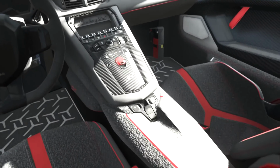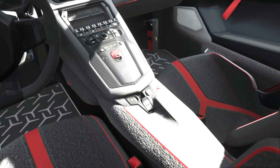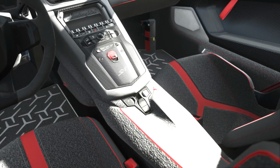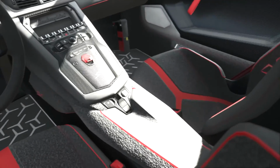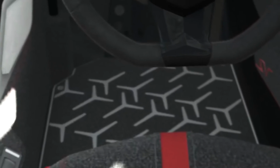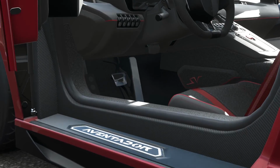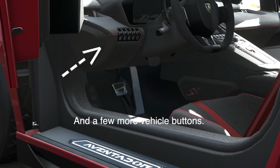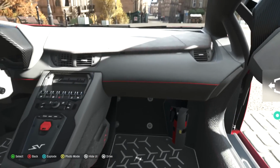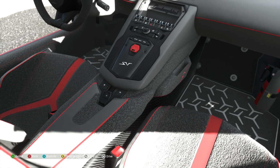Next we have the seat, which has a really nice red leather touch to it. It's in the shape of a Y, which is Lamborghini's sort of letter that they go by. Because if you can also see at the bottom where your feet will go, the feet pads, whatever you want to call them, they're also Y shaped.